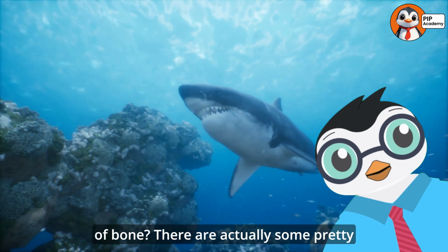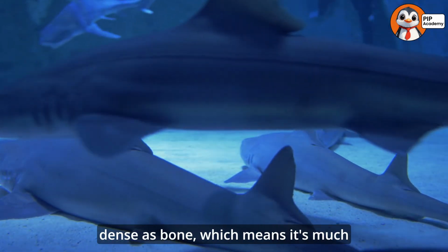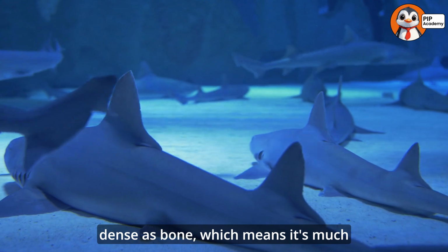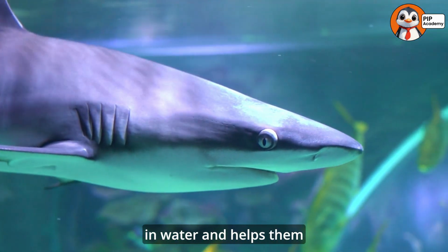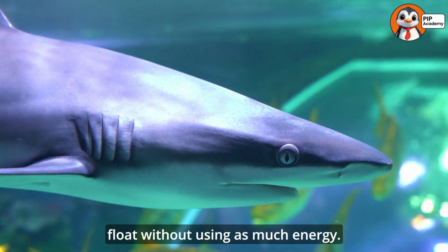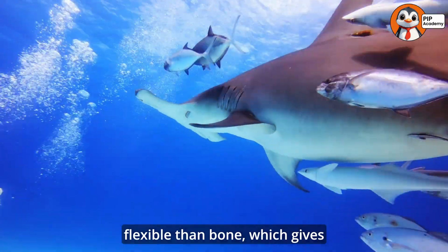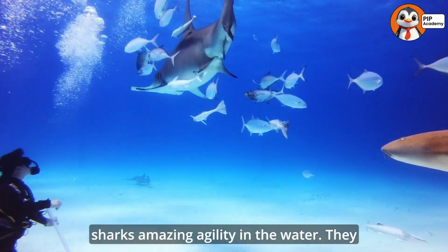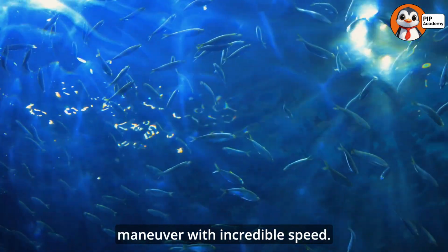There are actually some pretty cool advantages. First, cartilage is about half as dense as bone, which means it's much lighter. This makes sharks more buoyant in water and helps them float without using as much energy. Second, cartilage is more flexible than bone, which gives sharks amazing agility in the water. They can twist, turn, and maneuver with incredible speed.